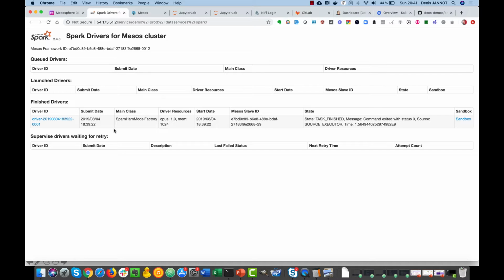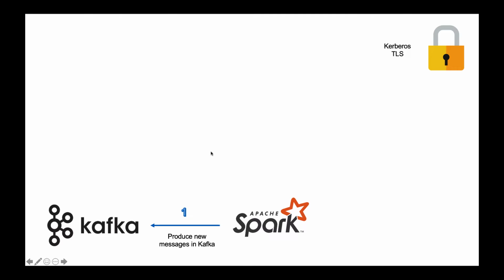Okay, so now that the model is ready, the next step of the demo is shown in this slide. We'll use another Spark job to generate messages into Kafka, and we will then be able to classify these messages.